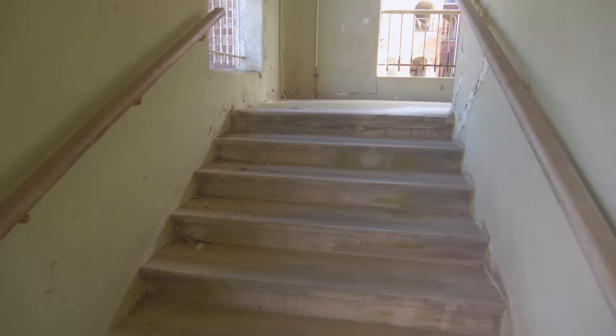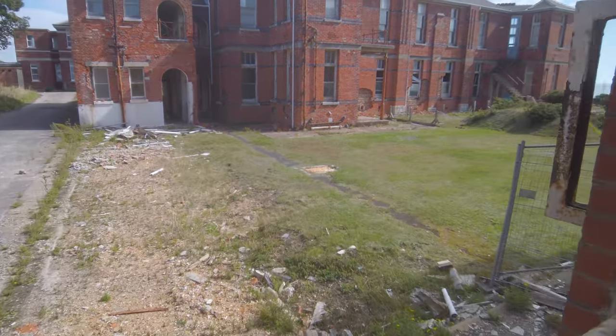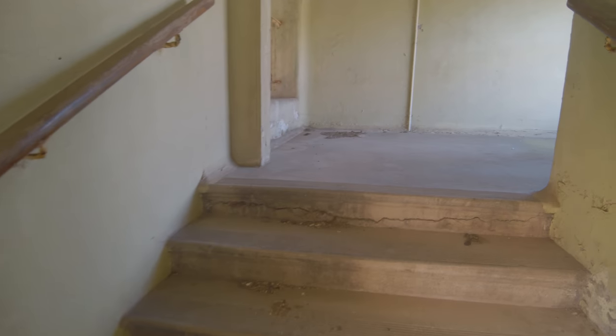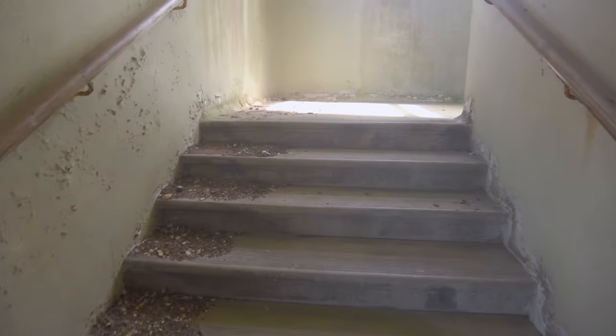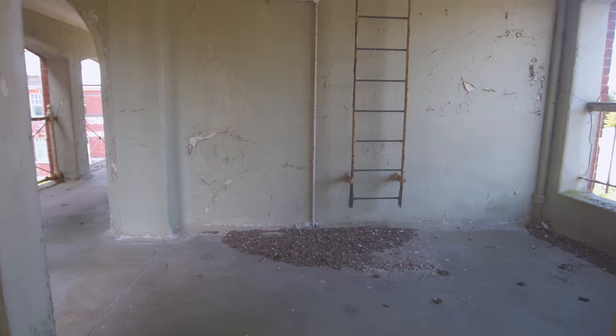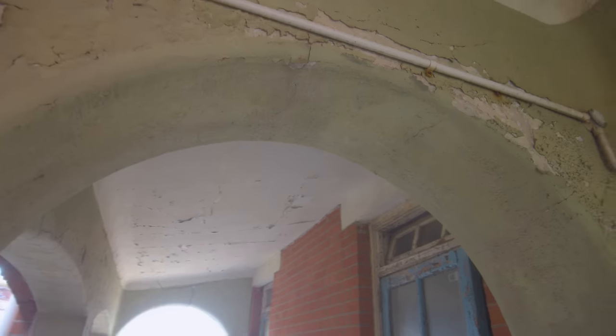Steps going up to upstairs. These buildings are quite interesting. There's quite a few windows broken in the upper panes over there. But where does this go then? Loft ladder there, takes you into a loft space. Hygiene, and it just comes out across a nice little area where you've got, what's this, toilets or something? It's just a little cupboard. What's the purpose of having something like this?